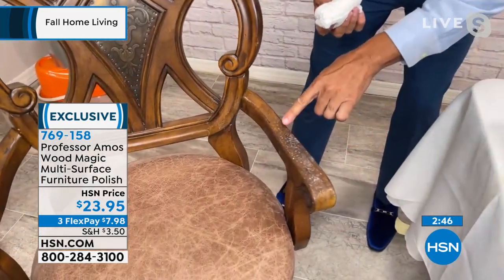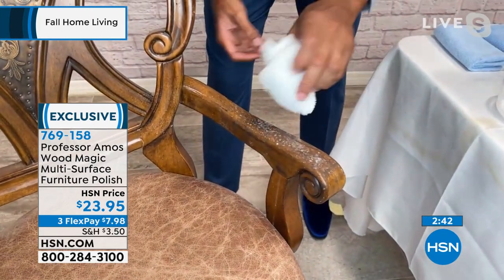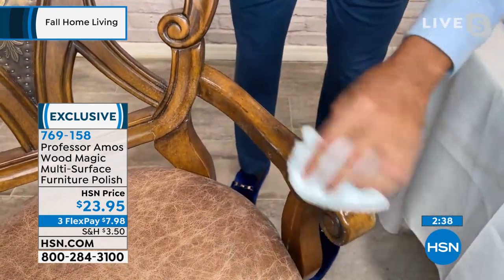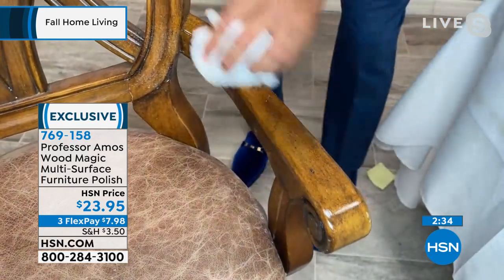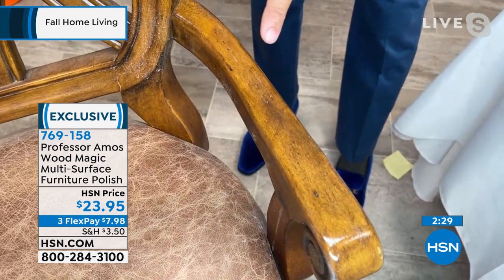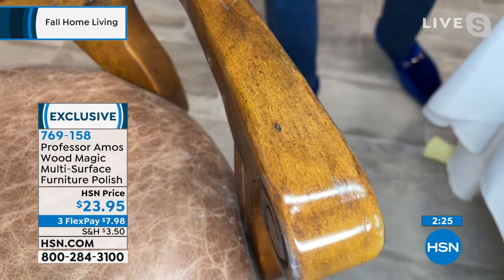And if you take a look, what you'll see is a bunch of buildup there from maybe your clothes. The dyes from your clothes get on there. And I'm just gonna take this towel, move it back and forth, and you'll see what the pure coconut oil does and that liquid paraffin does. Wow. It cleans the wood, it moisturizes the wood, and it polishes it at the same time. Yeah. We need this right now.